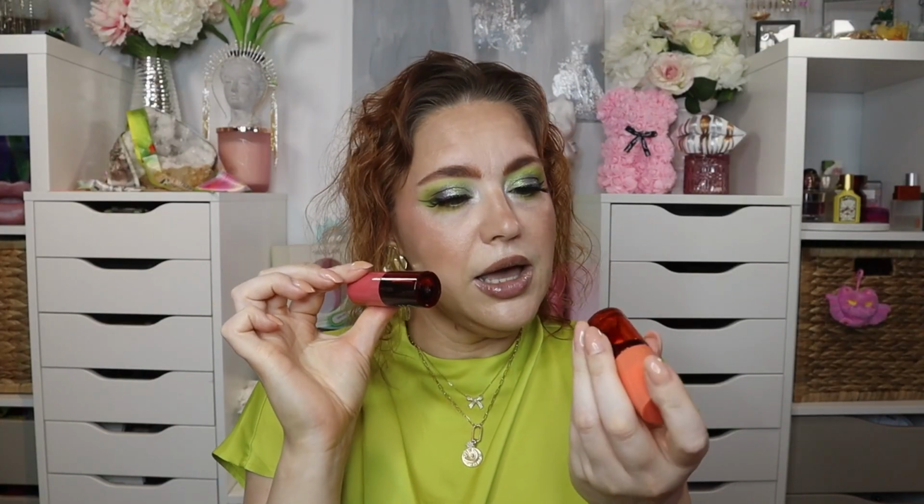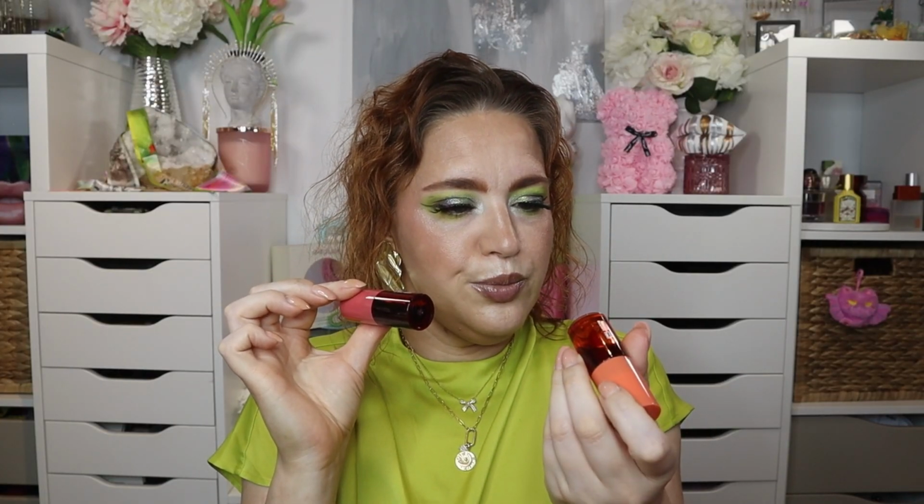Let's do, I would say, random elf finds, but it's not random. These ones are the cheek and lip tints, the Cheer for It blush tint. This is Cherry Cola, and this one is Orange Crush. I wish this one would be a little bit more neutral leaning, because the Cherry Cola should be more neutral, which was the most neutral of all of them.